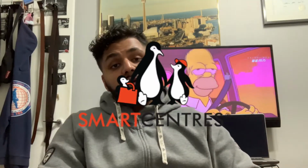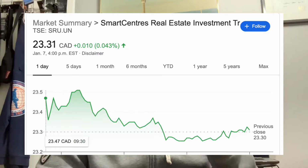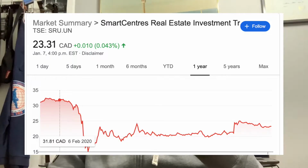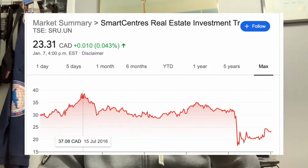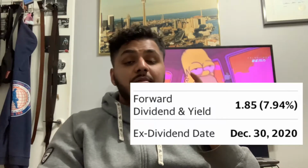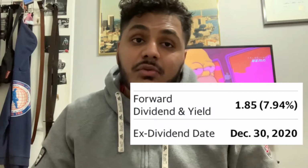So I've been getting a lot of questions on what monthly dividend stocks to buy, and one of the main ones I have in my portfolio is called SmartCentres, ticker SRU.UN. The price at this moment is around $23. I've been seeing its price go from 20 to 25. I think this is a perfect opportunity to grab it, because pre-pandemic the price was around $34. So it's super undervalued right now, and it's a good time to get in. The dividend of this stock is $1.85, and the yield is 7.94%.